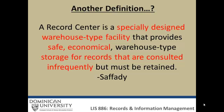Think back to Module 1. Office space is super expensive. Does it make economical sense to have an office with a valuable employee or one year full of old employee files that you're holding on to because you need to? Most program units aren't even aware of off-site storage options, so it's your job as a RIM manager to know the options and properly educate folks to make the decision which makes the best financial, safety, and functional sense.